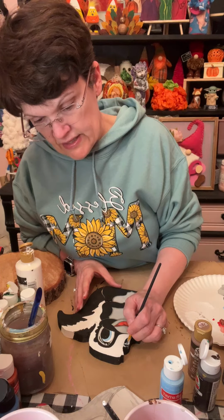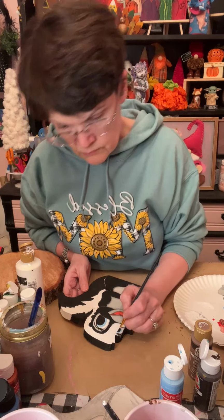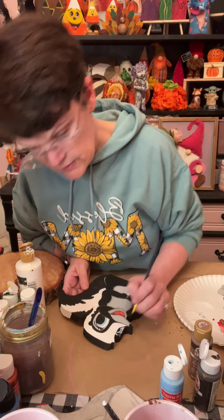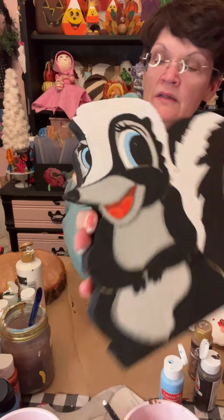And I kind of did it on the other side as well. And I'm kind of going to go between the blue and the white a little bit right there. So that'll be sticking out a little bit more on the other side. And I think I'm going to do the same thing on this one.